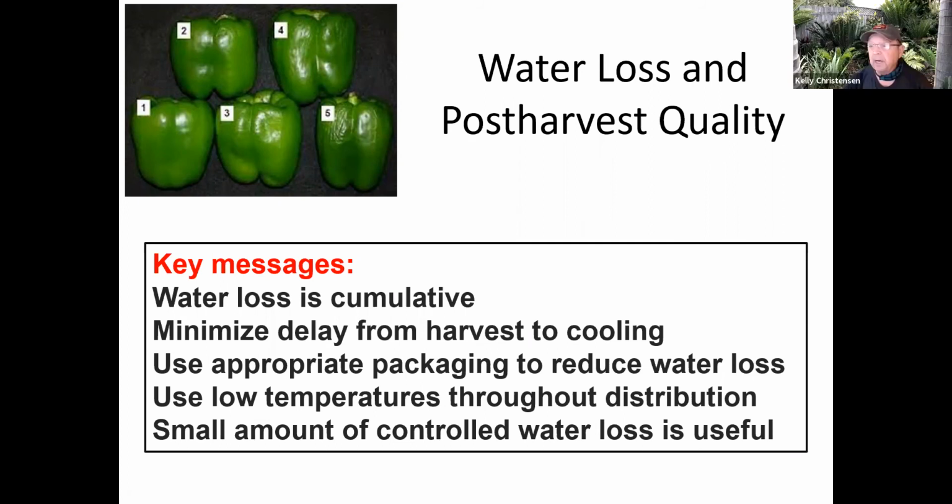May I ask a question, please? This is Kelly. Sure, absolutely. Is it going to be pretty obvious the difference between a dehydrated, let's say the pepper number 5 in the photo here? I'm assuming that effect is purely dehydration. If someone asks me, is that what that is, or is it a disease? Is it going to be obvious and apparent that it's not a disease, that it is only dehydration?